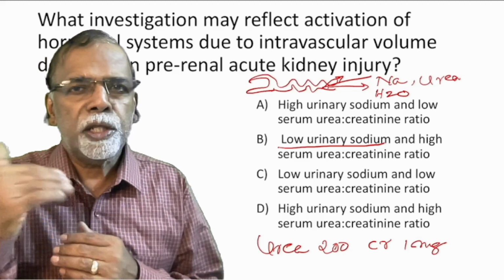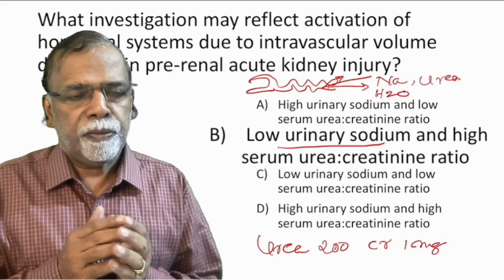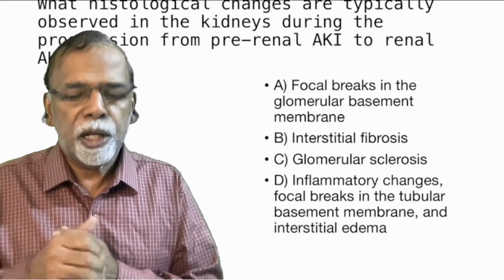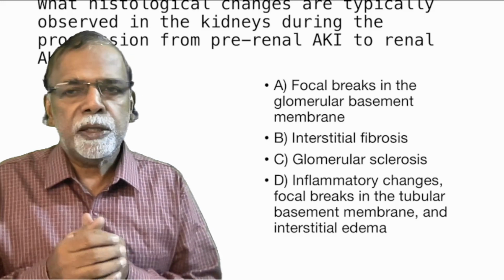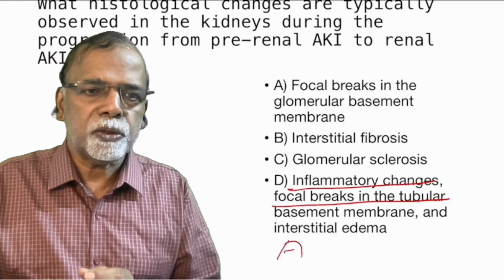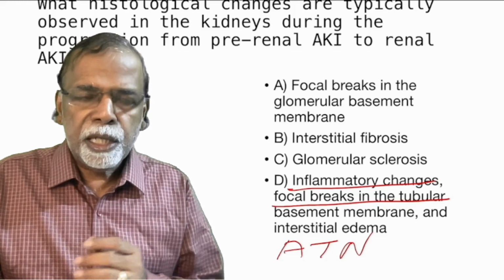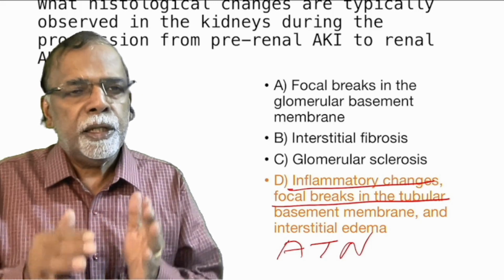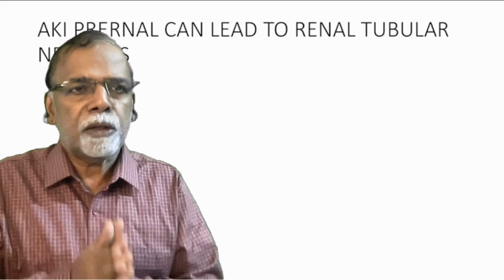Next question is, what are the histological changes that can be observed in pre-renal AKI? Remember, pre-renal AKI can lead on to damage to the tubule. It produces a tubular necrosis. So the correct answer is inflammatory changes, focal breaks in the tubular basement membrane and interstitial edema. So mainly it produces tubular necrosis. So the point to be kept in mind, even though pre-renal failure is a separate entity, it can recover completely. If it is not corrected, this can lead on to renal failure or failure due to a renal cause.